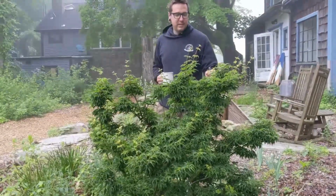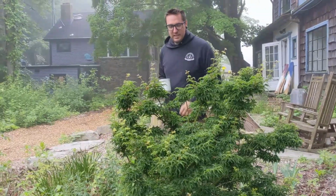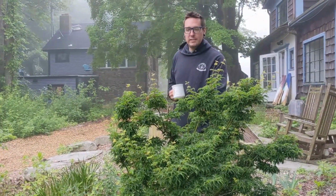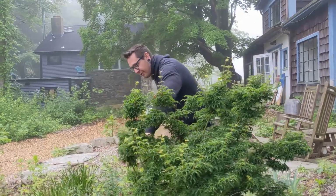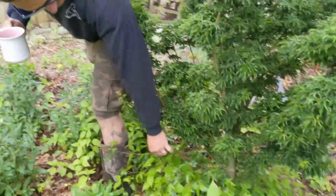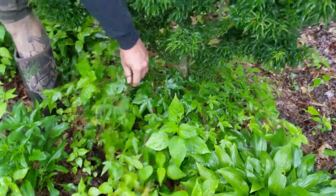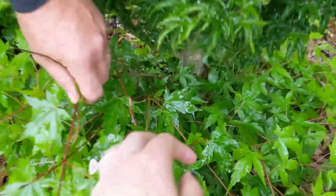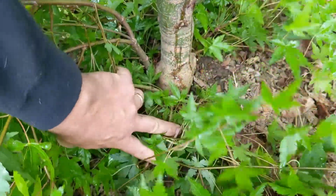We have this here, what is this, like a Japanese maple type thing? It's got these cool curly leaves, and you can see we are getting some new growth up top, but then Catherine noticed that from the roots we're getting these suckers of just standard Japanese maple. You can see it's coming up from the root ball.